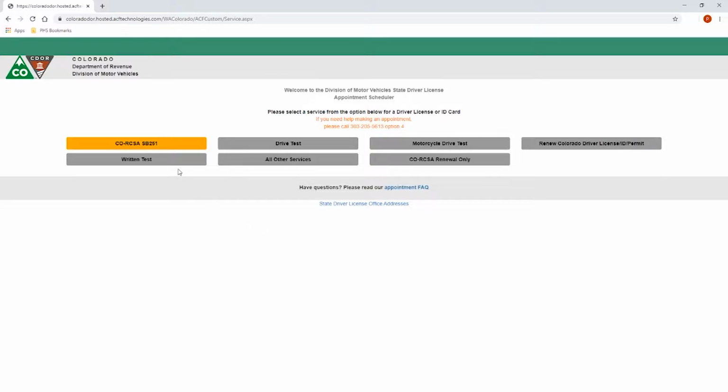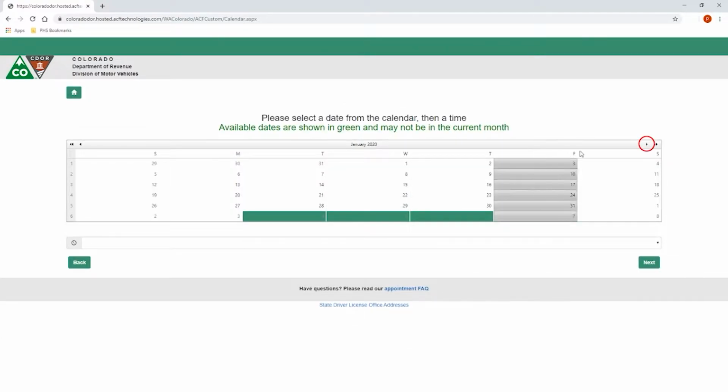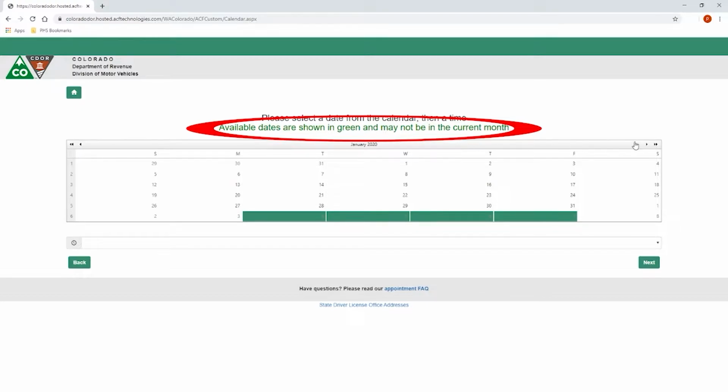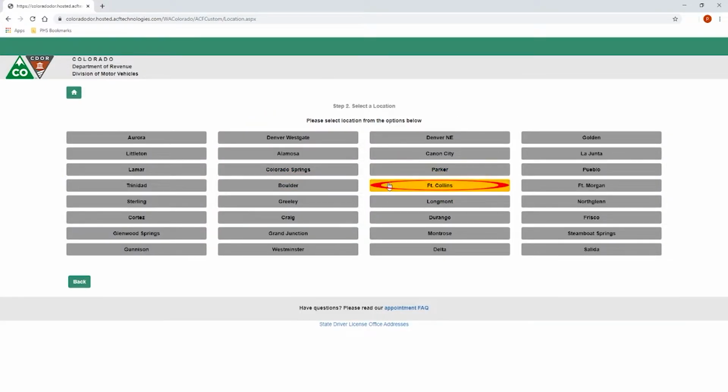Then you're going to hit written test, and then hit your local office. Then hit the single arrow to skip 1 month and the double arrow to skip multiple months. The available dates are shown in green. Now you're going to hit the house icon, and if you want to schedule a drive test, hit the drive test and the following will be the same.